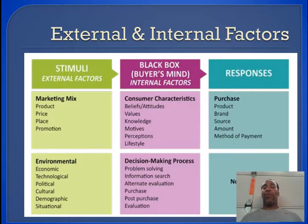So you have your, before you purchase it, you're obviously doing your research. Then you purchase it. You have your post-purchase evaluation to see if that's something that you'll continue to purchase, and then you make your additional moves from there. And your responses are all the way on the right side. So if you purchase a product, a brand, source, amount, method of payment, or you don't purchase it, right? So, you have to think about those things too. What's your method of payment? Is it cash? Is it credit?